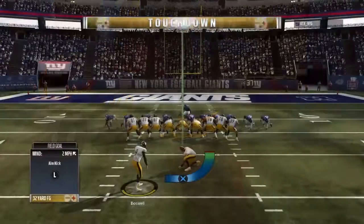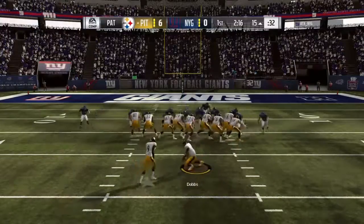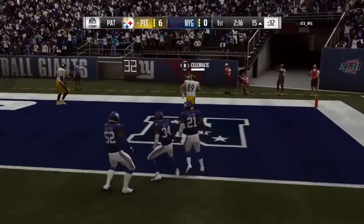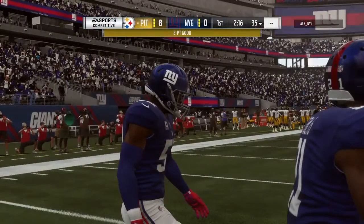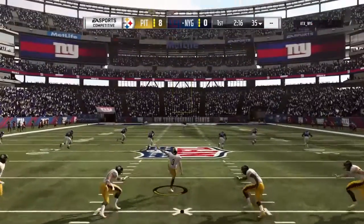Vance McDonald, a 12-yard touchdown grab, and the Steelers have taken a first-quarter lead. Oh, it's a fake. They'll try and throw for it. This one complete, right side to McDonald, and he gets in. Well, no one was expecting a fake there, but they add 2 more onto their lead. The kickoff unit is out on the field, and they will send this one away.